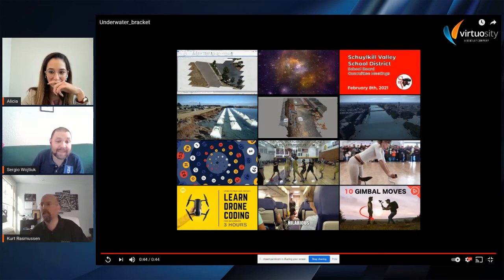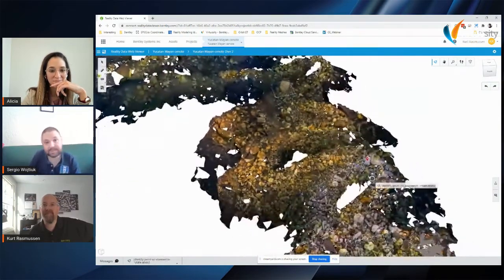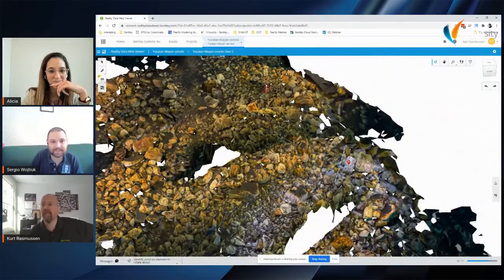The head and the torso, once the mesh was scaled properly, thanks to Kurt, we found out that they do not belong to the same statue. There are two different statues. One lost its torso, the other lost its head, and we found one piece each. So the divers couldn't tell that because they were right there fighting to survive and take the photos and everything.